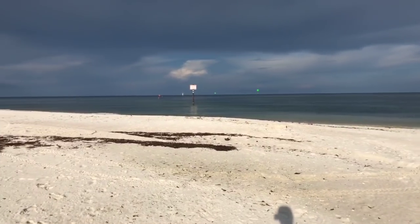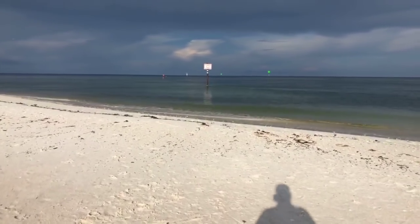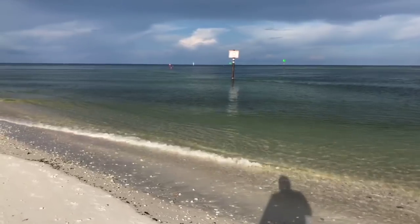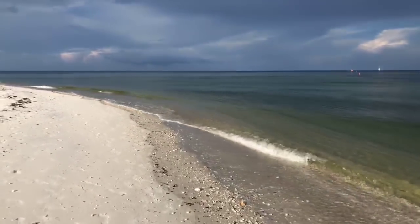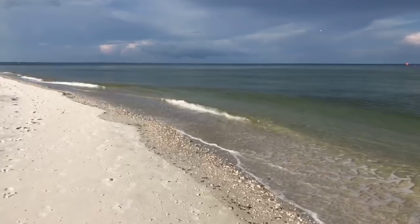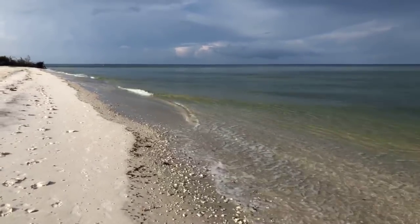Start heading back. Looks like it's raining out there in the Gulf. I hope you can see something here because I've lost everything on my screen. That's the downside of these darn phones. When you have them outside for a long time, you leave them on for a long time, the screens go dark on you. Especially the hotter it is outside.